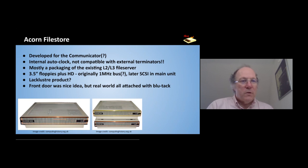Someone decided to fit it with a really stupid feature. You know, we decided back in 1981 that internal clocks were a bad idea. This was a doubly bad idea. It was an auto clock that would turn itself on when you weren't thinking about it, and it wasn't compatible with external terminators. So it was handy if you just wanted to run one file store with one Communicator, but the rest of the time it would turn itself on when you weren't expecting and trash the rest of your network when you plugged it in. So it was a royal pain.